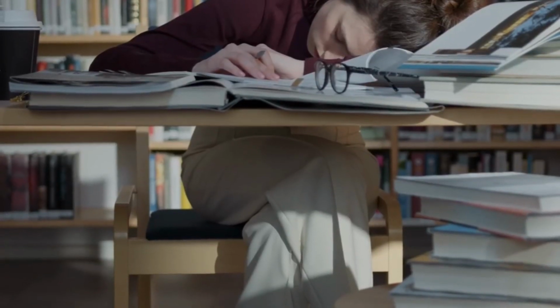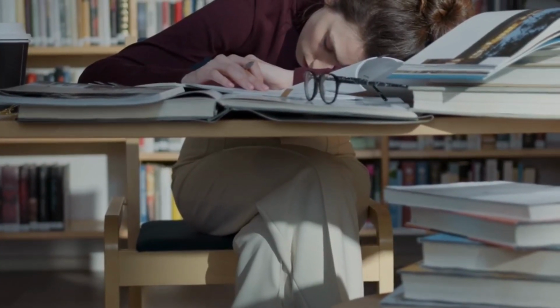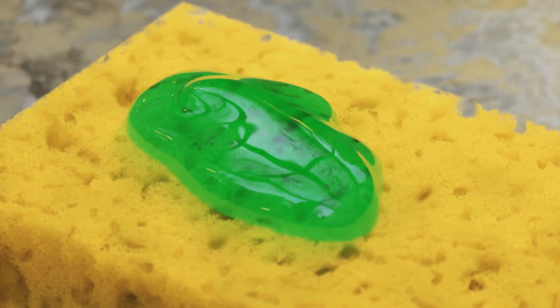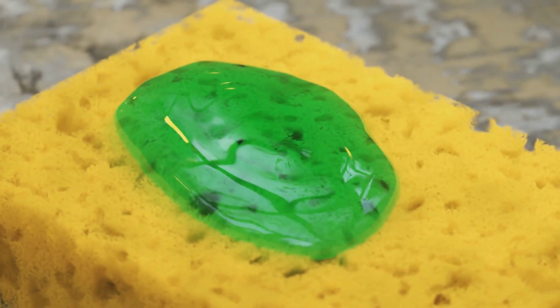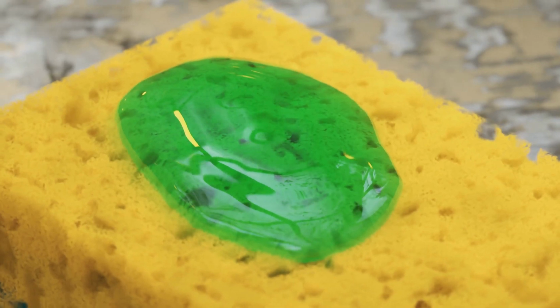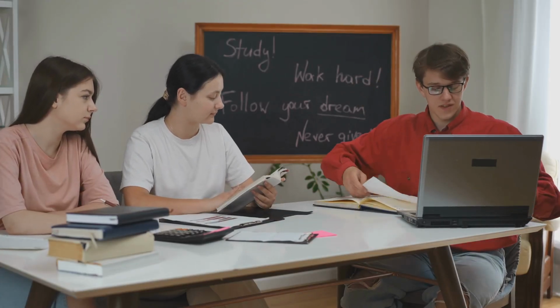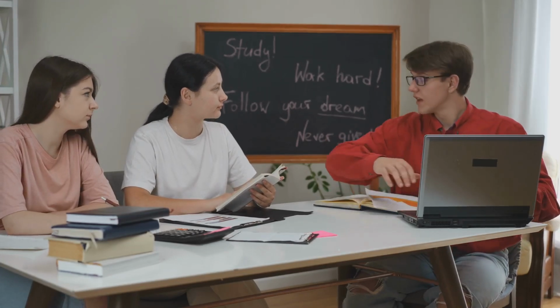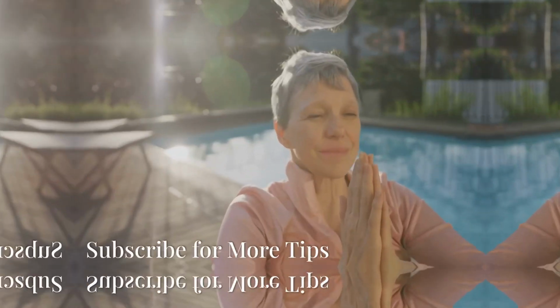Many students try to memorize facts like the stone, only to forget them later. Be like the sponge. Absorb the knowledge. Understand it. Don't just memorize. Visualize the concepts, relate them to real-life situations, and make the information part of you. This way, you won't forget what you've learned.